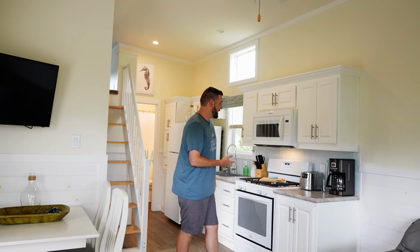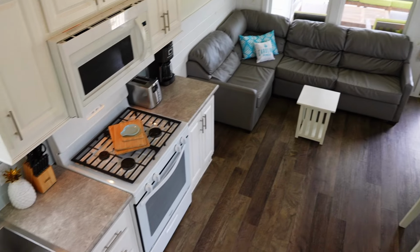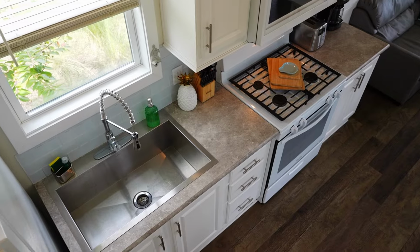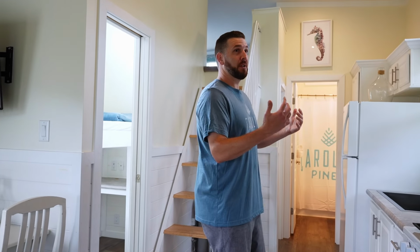And then you have the galley kitchen as you walk through. So having full-size appliances, just like the range, microwave, fridge, the huge single basin sink as well definitely stands out because that's not normal in a tiny home either. Real wood cabinets throughout the home.